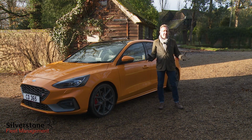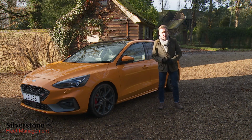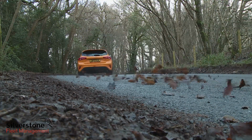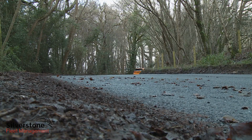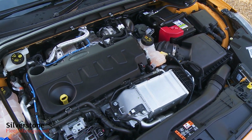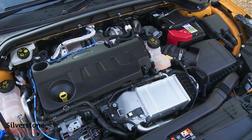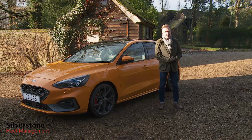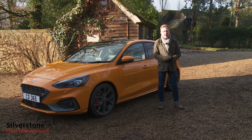This Focus ST is arguably the very definition of what a car of this kind should be. A guilt-free, fast hatch with near supercar performance and technology that's relatively affordable and perfectly practical. You get a class-leading ride and handling balance, estate versatility if you want it, and the option of low diesel running costs if that's needed. All in a car that deserves to be remembered fondly in a fine tradition of fast Fords.